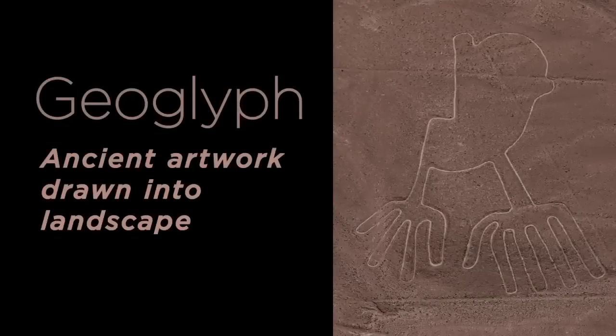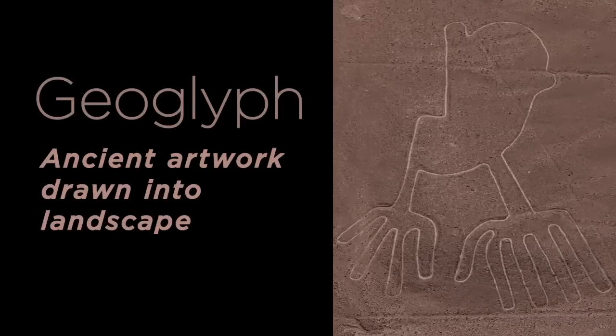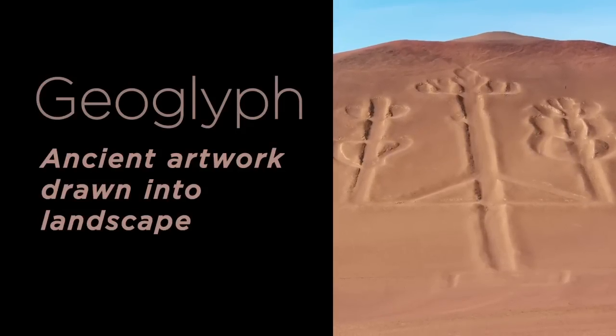So a geoglyph is an ancient artwork drawn into a landscape by people living in the area a very long time ago. This one is called the Candelabra. I've seen geoglyphs before, but it's amazing to me that the geoglyphs at the Candelabra are cut 2 feet into the soil and may be seen as far out as 12 miles at sea.